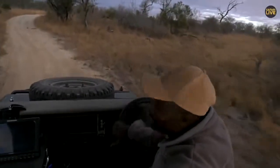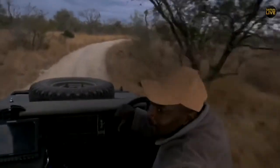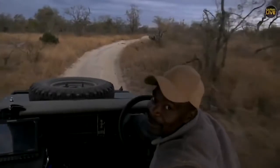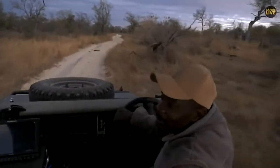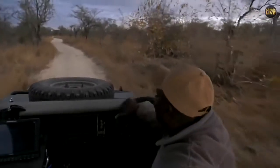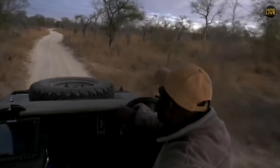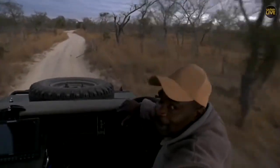So I'm just going to join the Mbubu Road. He's going to come out somewhere between Mbubu Road and this road I'm driving on now. Mbubu Road is one of the roads in the middle of the game reserve. So he's right in this block at the moment.